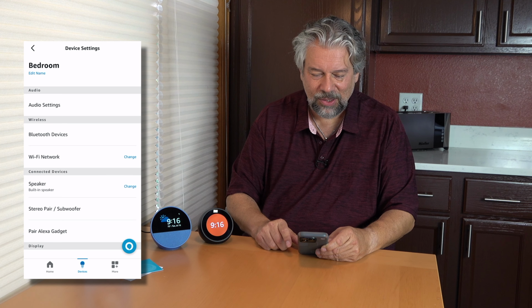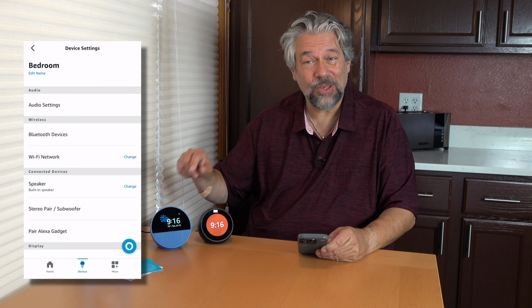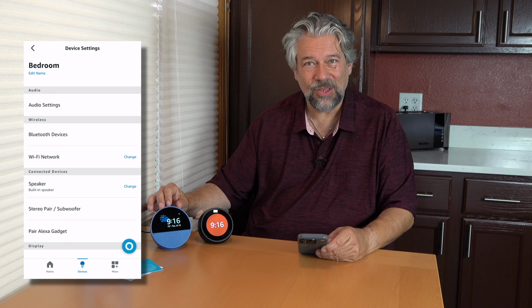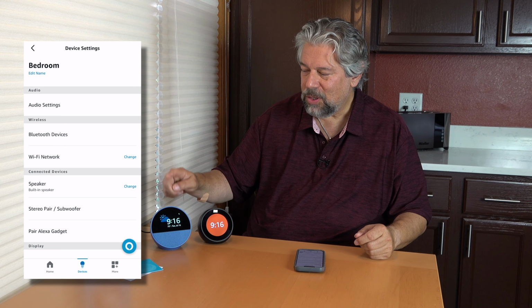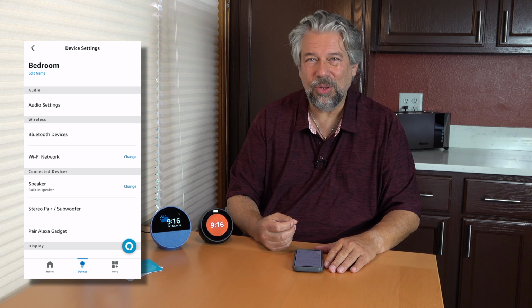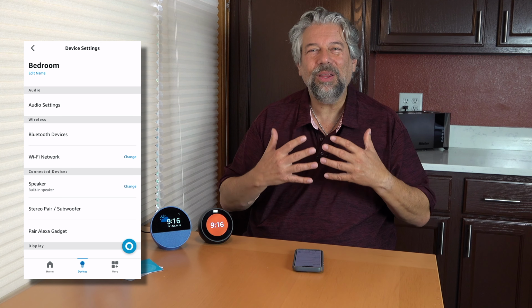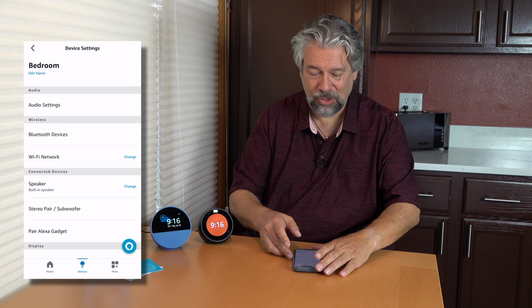But if we go to settings, it's where you get into a lot more interesting things. So you can actually pair this with a second unit, or what they call their Dot, which is basically this minus the screen. And so if you have two of them on different sides of a room, you can just be talking to this, and both of them in stereo will be playing your audio, music for example. And that audio, I will tell you, you can use Amazon Prime Music, you can use Spotify, you can use SiriusXM. It works with a lot of different music services, and you pair all that and get that all set up in the app on your smartphone.